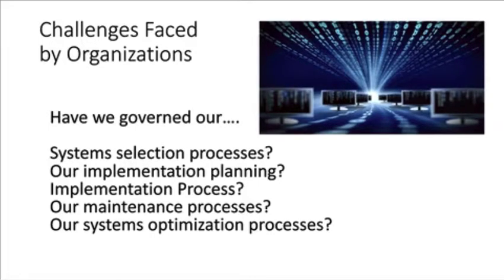So have we governed our selection process? If we had actually governed our planning of the implementation of the EHRs, and then governed the actual implementation process, and then our maintenance processes for systems, and then how we optimize systems, if we govern that, we would be in a better state than we are today.